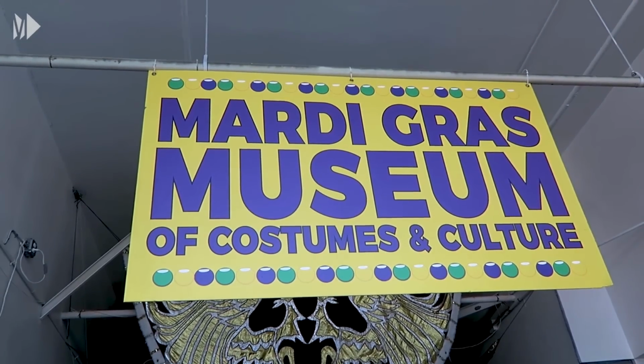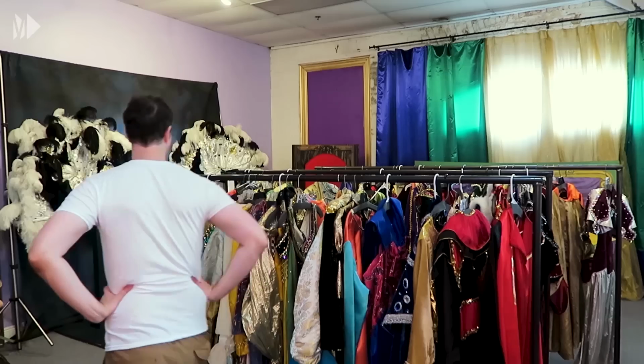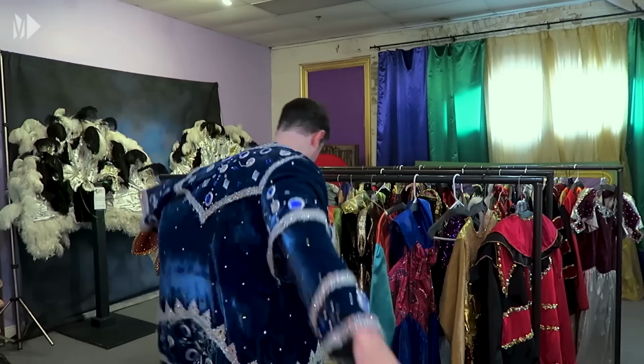This place is great for seeing the floats and the sculptures and all the artistry involved, but there is one more Mardi Gras place in town that I do want to check out: the Mardi Gras Museum of Costumes and Culture. They have a whole bunch of costumes on display, but more importantly, they have an area where you can actually try on a whole bunch of their costumes. This could get weird.